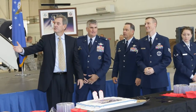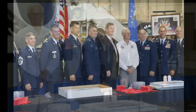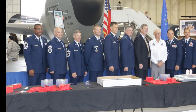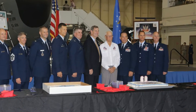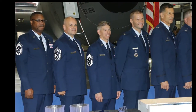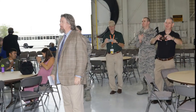They're going to be right here in front of us, and they're going to do the first cake cutting. So again, General Lorenz and Chief McCaslin. Again, all wing commanders, chiefs.